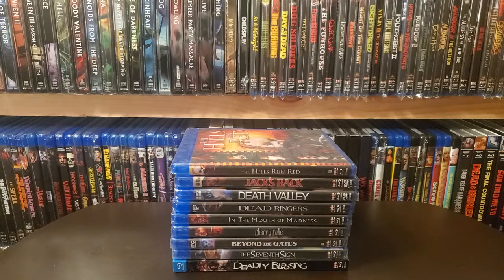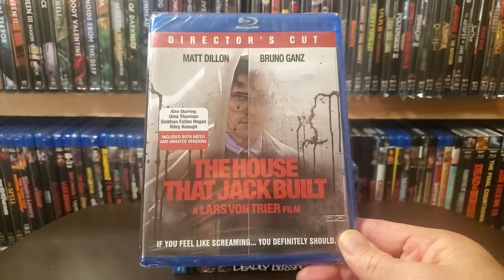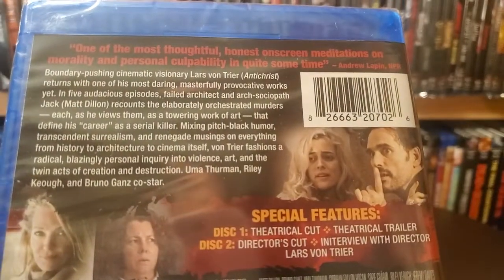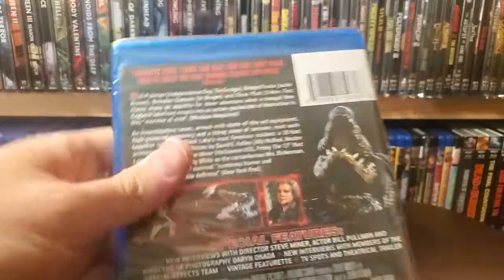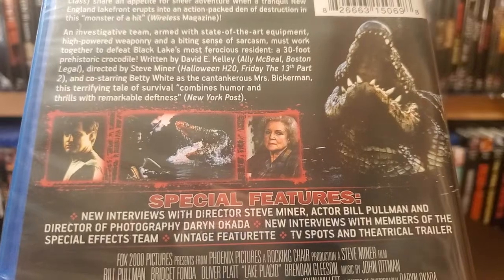Next one up is Matt Dillon in The House That Jack Built. Watched the trailer, looked pretty good. Heard a couple good things about it, so I wanted to pick it up. And next one is sort of a classic. I've only seen it once years ago, so I definitely wanted to revisit it. Bill Pullman, Bridget Fonda, and of course the lovely Betty White, Lake Placid. I think we all know the twist at the end, but oh yeah, and it's a Steve Miner film too, interesting.